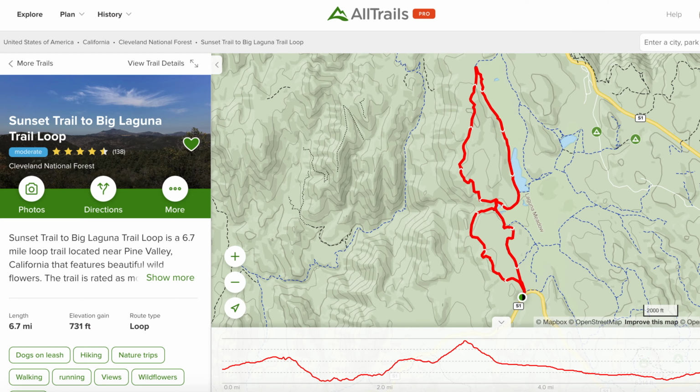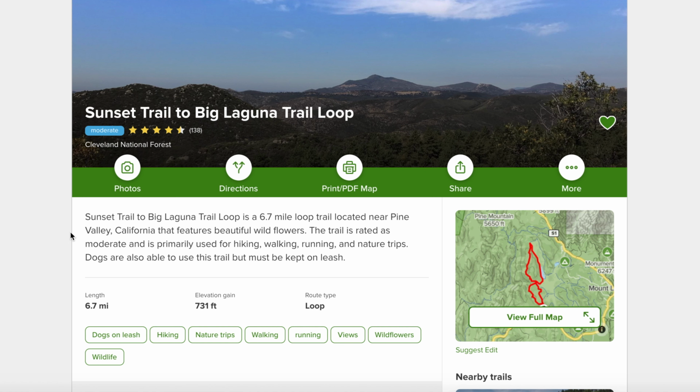There's a couple of uphills that are slightly more challenging, but I would say over 90% of this trail is just flat. There's nothing really moderate about this trail. Very easy, this shouldn't discourage you. 6.7 miles might seem like, oh my gosh, it's a long walking distance, but this is a relatively easy trail. It's very enjoyable. As I mentioned, 6.7 miles, elevation gain is 731 feet, route type is a loop.